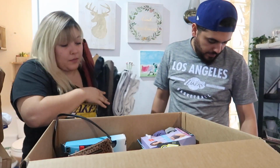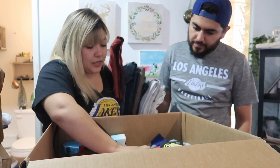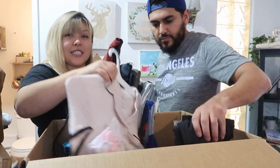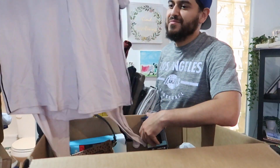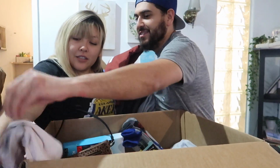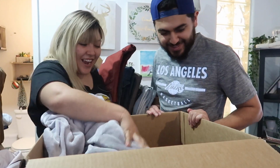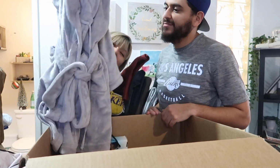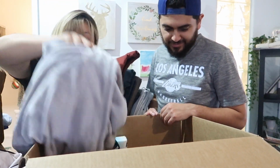I can't grab any more stuff. Let's see. More kids underwear, women's underwear. This was my favorite part of the box. It came with the PJ set. It's a little set with the pants. Ooh, I'm going to take these. It's funny, the things that excite you. The PJs are your favorite part of the whole box. Yeah, that one and this one. This robe, it came with a bathrobe. This is so exciting. Okay, I'm going to take both of these.